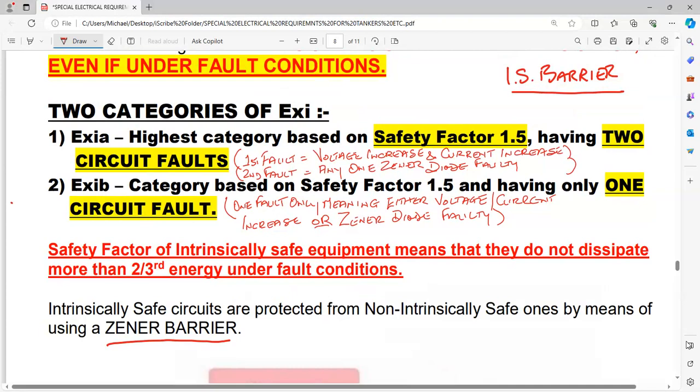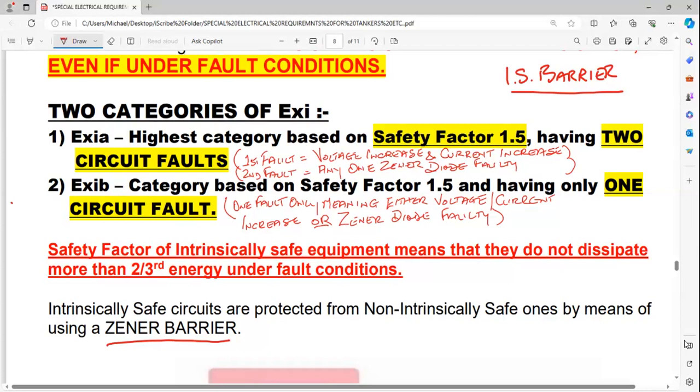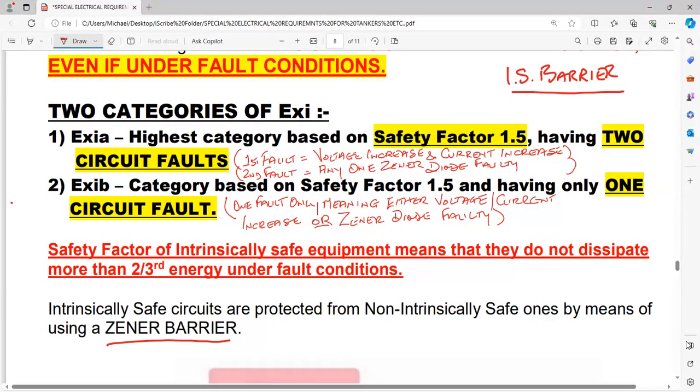So when it's working properly, then it will limit the voltage and the current. So that is one fault. But if that zener diode goes faulty, then you will not have any voltage going into your particular thing. Your sensor is totally cut off. So one or the two, either the zener diode is working properly or the zener diode is gone. If it is working properly, then you will get your voltage and your current limited. Okay, and if the zener diode is gone, then you will not have that at all. So in the second case, it is only when you're having one zener diode.